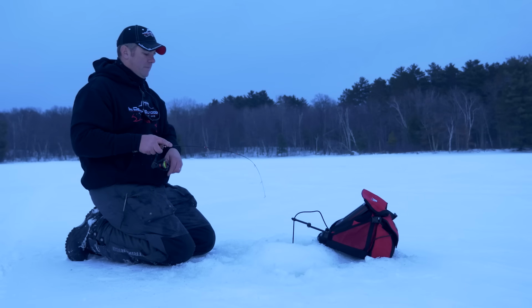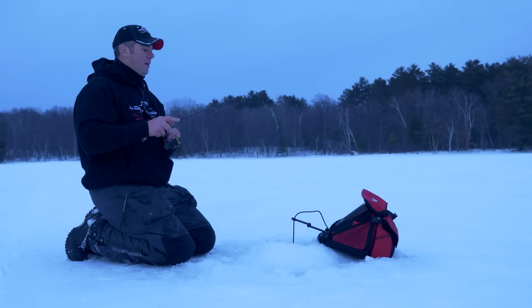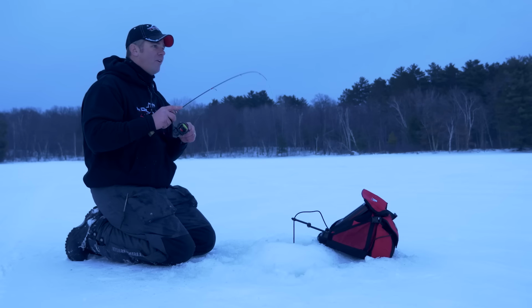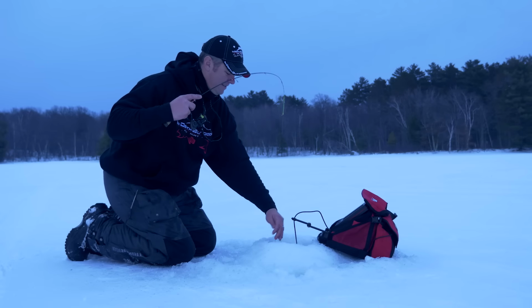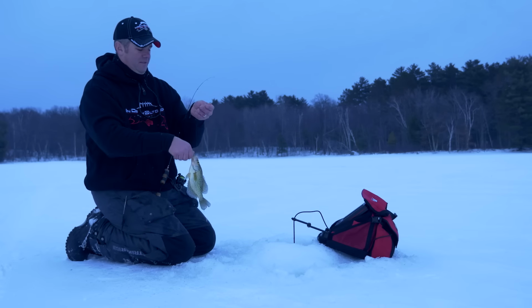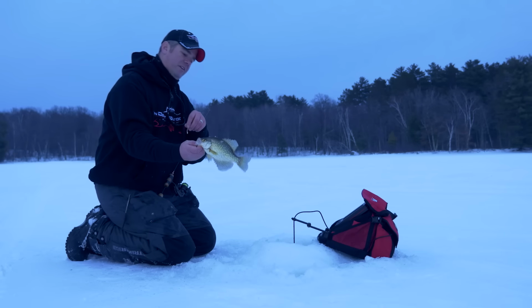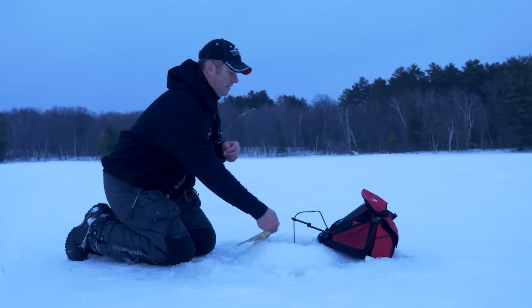Good one? Yep. You can tell as the light levels fall, they're getting a little bit less aggressive. They're not kamikaze. They gotta move a little slower, investigate it a little bit more. Gotta coax them a little more. Yeah. Oh, that's a nice one. The tips on these precision noodles are pretty much ideal for this kind of fishing. Yeah, they're perfect.